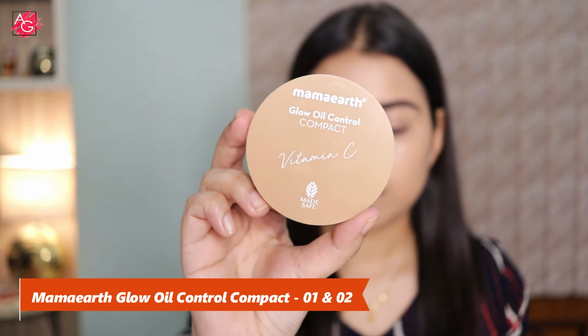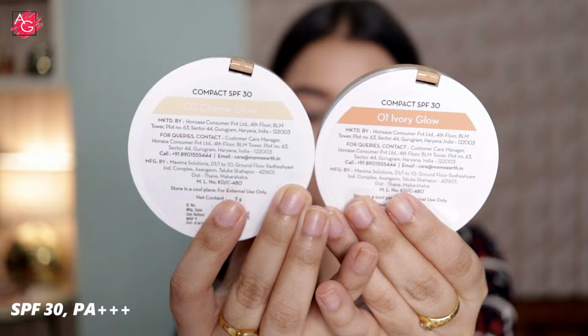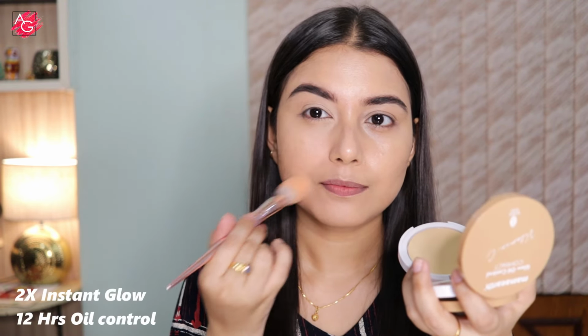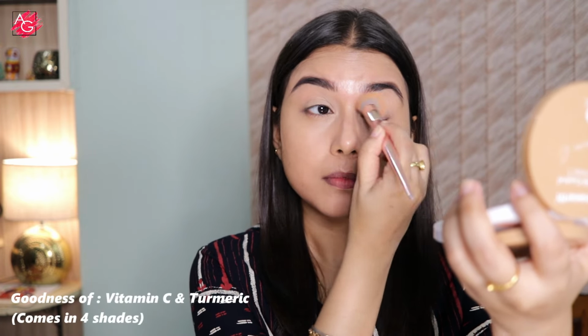Next, to set the cream products in place, I'll be using this Mamaearth Glow Oil Control Compact. This also has SPF of 30 with the goodness of vitamin C and turmeric. What I really like about this particular compact is it's talc free. It gives you a flawless matte base, but it doesn't make your skin look dry or crusty. You can use this compact on its own as well as on top of your foundation, and it works great. It sets your makeup products in place, but it doesn't make your skin look flat matte.